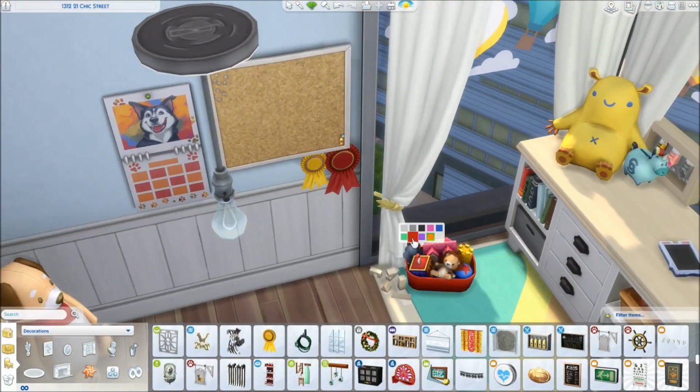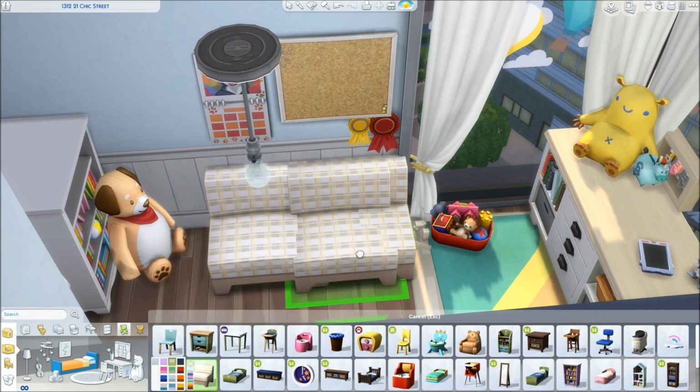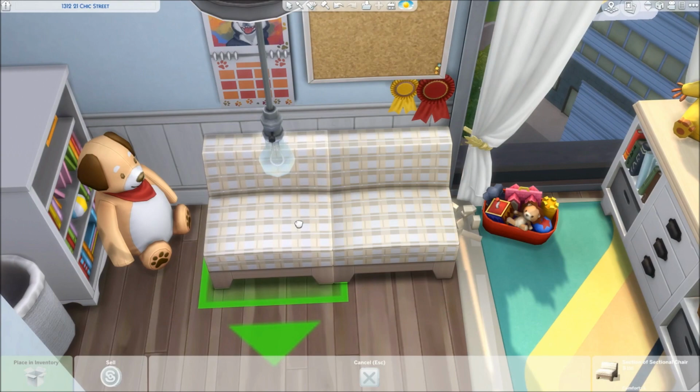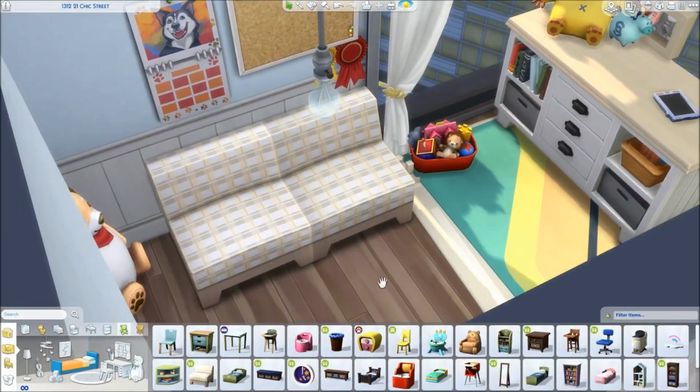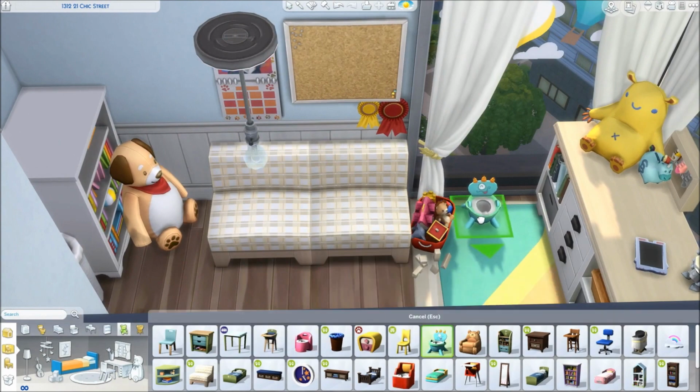So anyway, we are coming to a close of the video. We're about to be jumping into some pictures shortly. I'm just adding in some last minute details, even adding a stuffed animal on the toddler bed. But I'm going to go ahead and end this commentary right here.